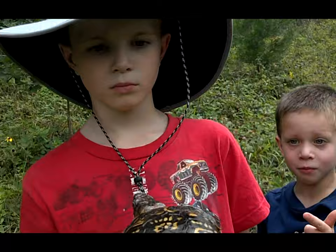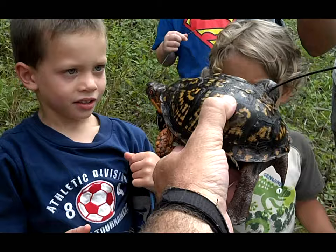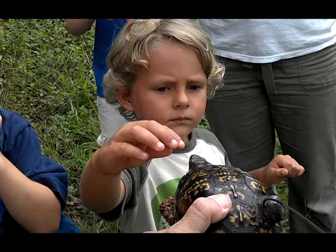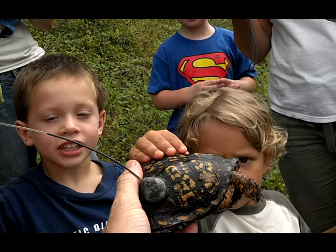Here, go touch him. He's really big. Anybody want to hold him? Just touch him, because now you see boys have bright red eyes. That's the difference. Boys have bright red eyes and girls have brown eyes typically. His legs are so much more orange. Boys are typically prettier, like the girls in other animals.